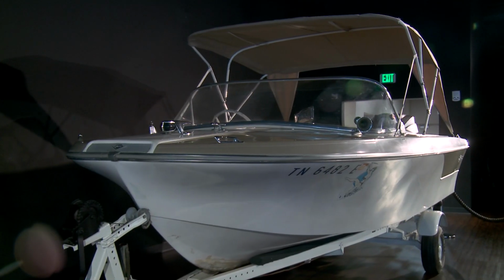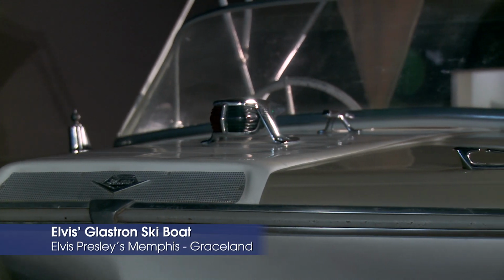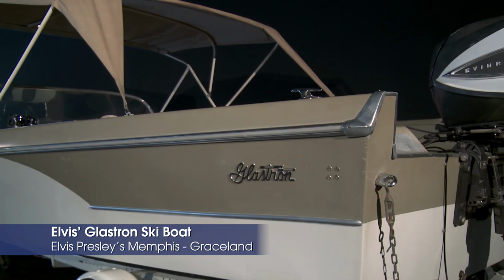Where had these boats been the last few years? Actually in our warehouse after we acquired them. Prior to that, they were in Las Vegas in a private collection, and they had changed hands a few times before that. So we've got the Wizard, and this one over here is a little bit fancier. This is the Glastron. I'm thinking there's a little bit more money involved in this one. Yes, a little bit more money.